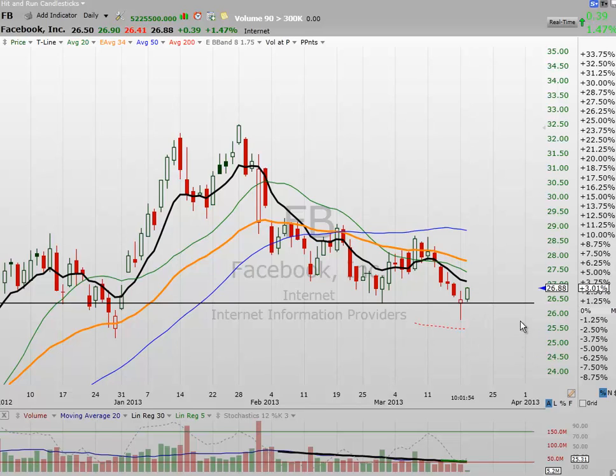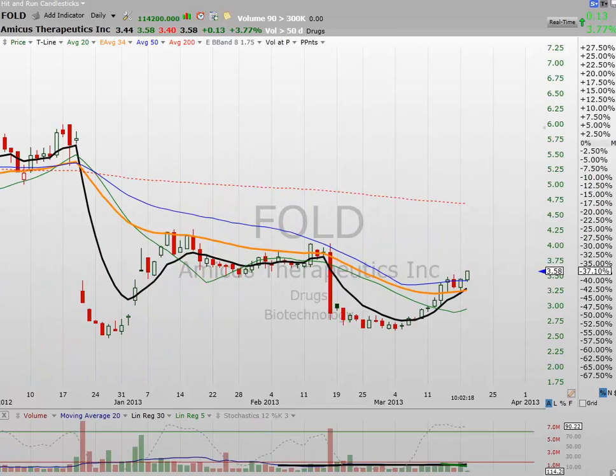Facebook may be trying. Yeah, Dave, Fold is looking really good. I like Fold's chart pattern right here. This whole rounded bottom, up, little pullback, and then starting up again.